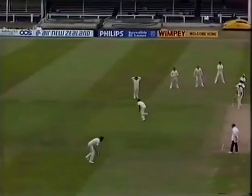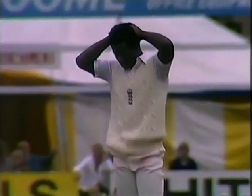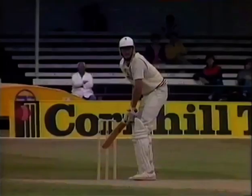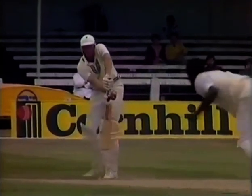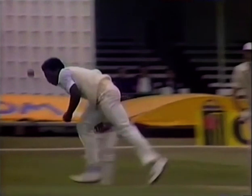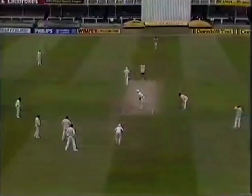And he's dropped him. Very definite chance, Gatting there, and he's quite horrified about that. Was moving in exactly the right direction. Looked as though he was going to pouch it safely and it went straight through his hands. And that's what he'll be thinking about as he tucks on that extra sweater and watches Willis come in from the Radcliffe Road end.